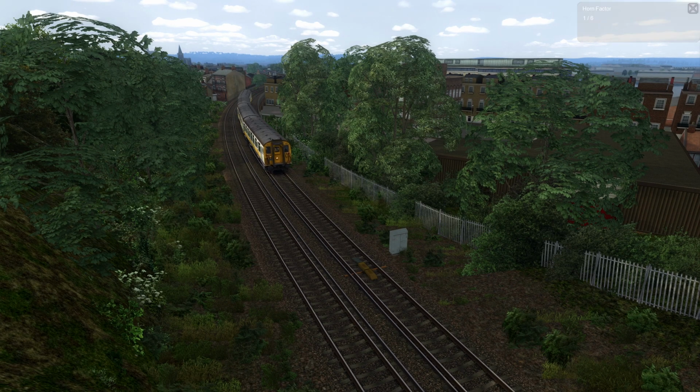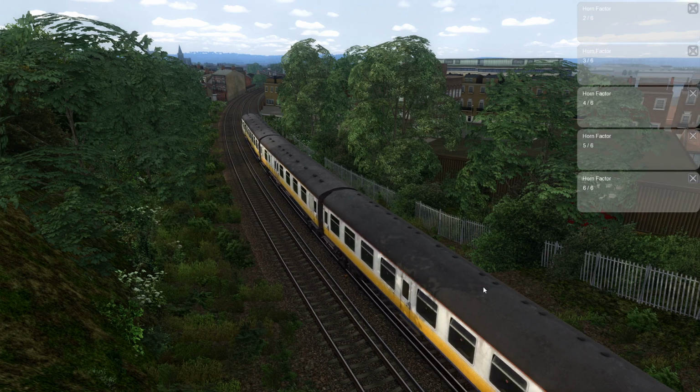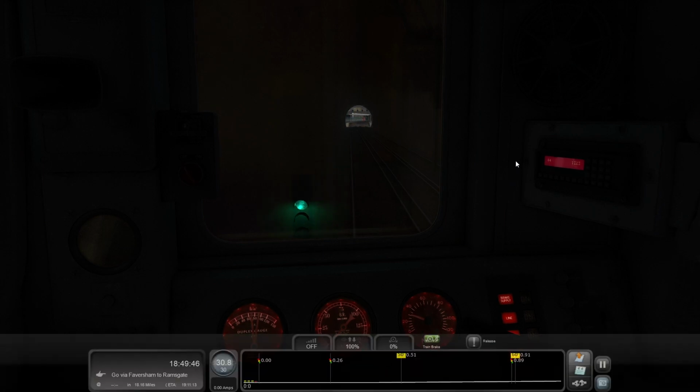I don't know if you guys get this, but if I press Shift and H, it just automatically skips me through right the way to the end. A little bit quick. Yeah, I don't think we sped there.